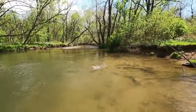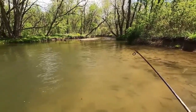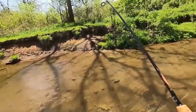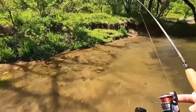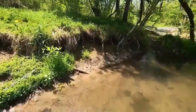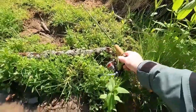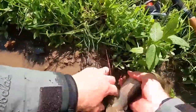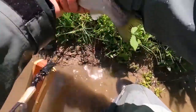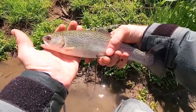Another jumper. Beautiful rainbows. You see them sparkling in the sunlight. Another scrapper. We are going to pull him over to the bank. All beautiful fish. Every one of them. It's pretty. There he is. The hook fell right out. Say cheese, and I'll let you go. Rainbow number four.